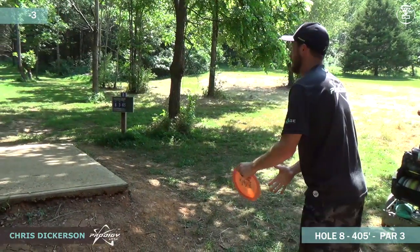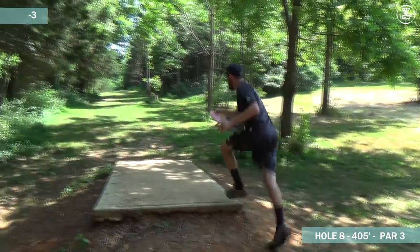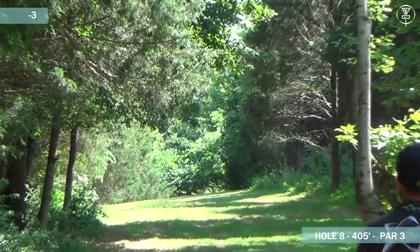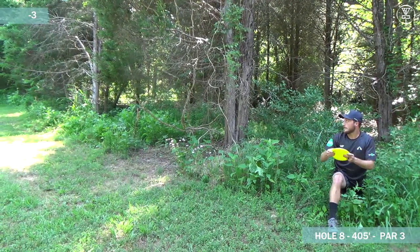For me, I think a hyzer flip is probably the best option on this hole for a lefty at least. I would say the same probably for a righty, just something that's going to flip up like that. Oh, went a little bit too right on him. He got knocked down. Flash in the basket? Yeah, almost put that one in.